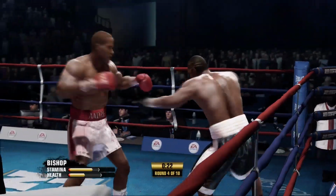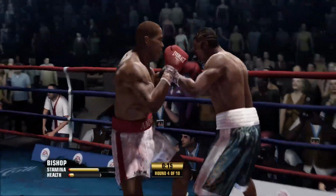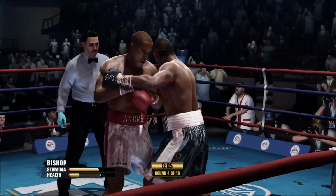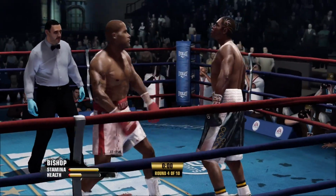He got hit right there, but he also gave one. Solid effort by Andre Bishop. About to go down. Right hand downstairs. Oh, good exchange.